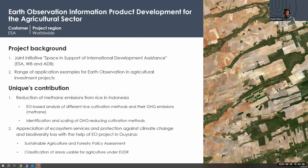Then let me present our work on Earth observation information product development for the agricultural sector. It's a global initiative with the European Space Agency that demonstrates our impact on sustainable agriculture worldwide. This project operates under the joint initiatives Space in support of international development assistance, a collaboration between the ESA, World Bank, and the Asian Development Bank. It showcases the range of application examples for Earth observation in agricultural investment projects globally.